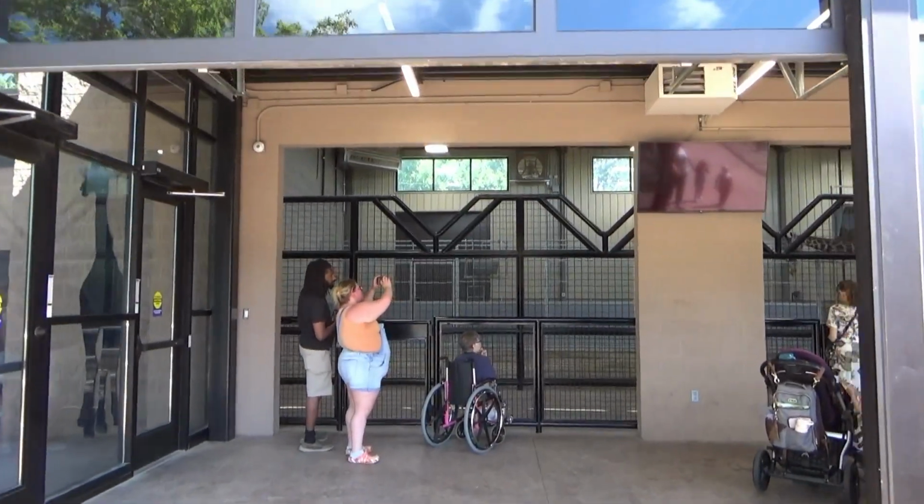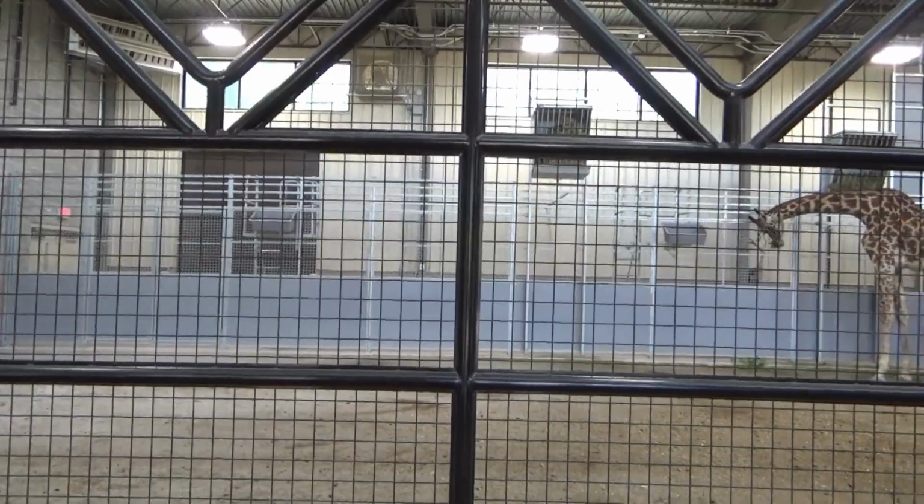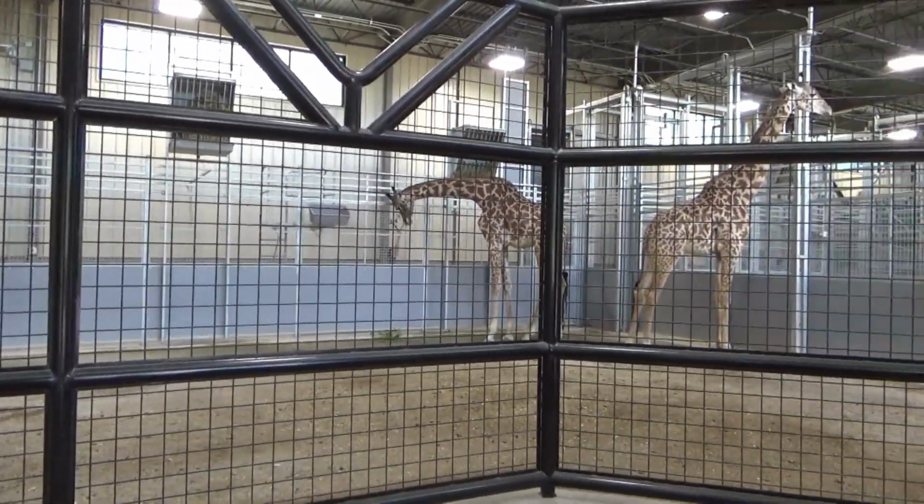And if you don't see them outside or happen to visit during colder weather, you can always see them inside the Giraffe Conservation Center.